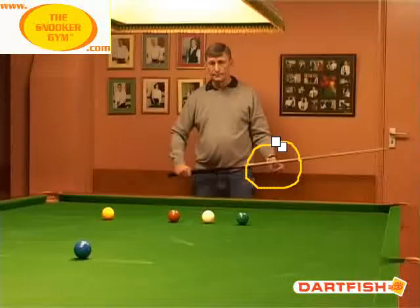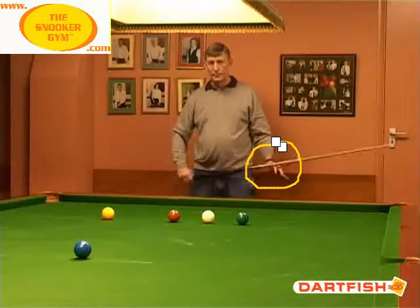But you can see the thumb. I think we'll have a close-up on this in a moment. But the thumb is underneath the cue in its bridge hand position against the first finger. And that makes it easier to get down into the shot. If the thumb is wrapped around the cue in this position, it's another step, another complication. It means the bridge hand is not formed as quickly when you're getting down to the shot and may interrupt your fluency when forming the bridge hand when you get down to the shot.